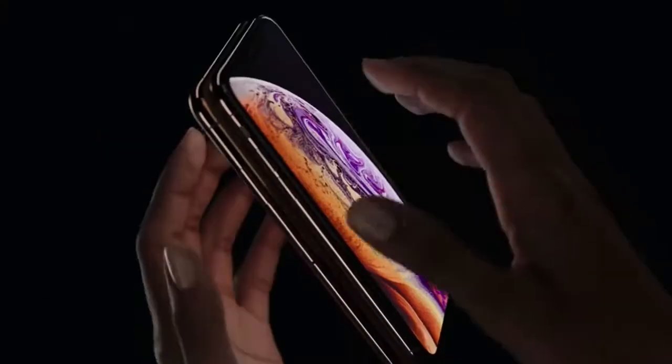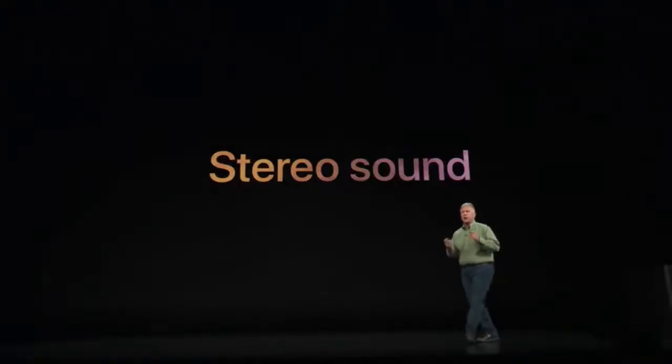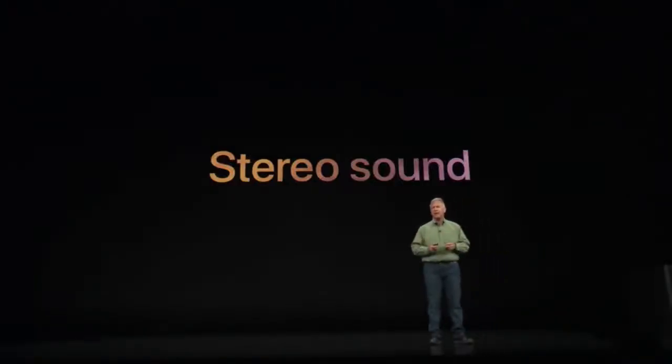And we've matched them to incredible sound systems as well. Stereo sound, better than in any iPhone to date. Now, with the XS, you get a wider stereo field.